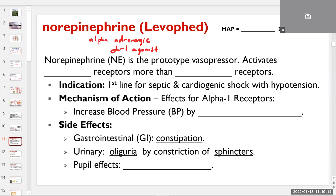Norepinephrine is a prototype vasopressor, activates alpha receptors more than beta receptors. So its greatest activity is in the vessels to cause vasoconstriction. Remember the beta receptors in the heart. So it's going to increase blood pressure, so it can be used for certain types of shock and hypotension. Side effects: if you excessively stimulate alpha in other areas of the body, then you can get constipation and decreased urine output.